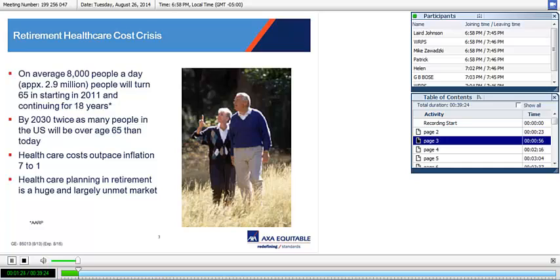And really the scariest statistic, if you look at the last year and the last couple of years, is the fact that healthcare costs have dramatically outpaced inflation. For the last 5-10 years, we've had relatively low inflation built into the economy, yet healthcare costs continue to significantly increase, and that's why we're seeing that healthcare costs, probably on top of outliving their assets, is one of the major concerns for retirees and pre-retirees as they go forward.